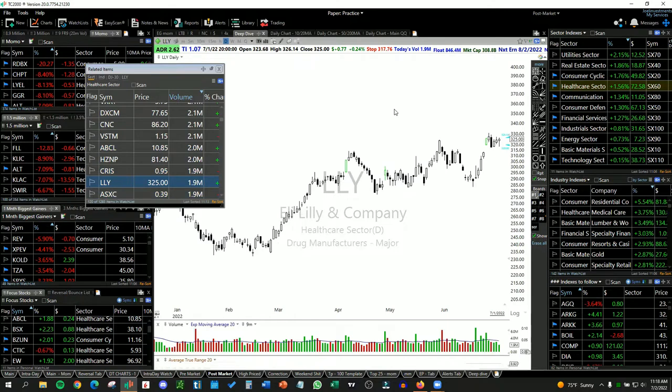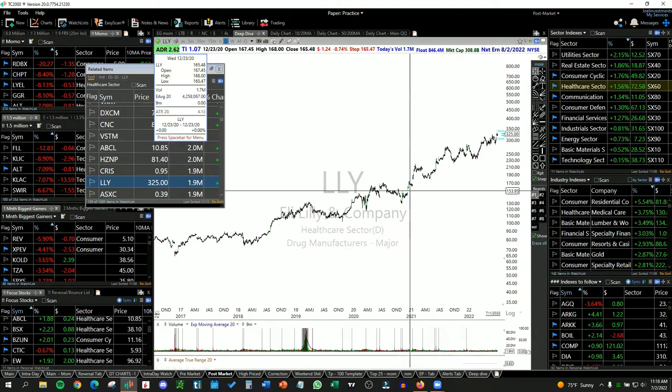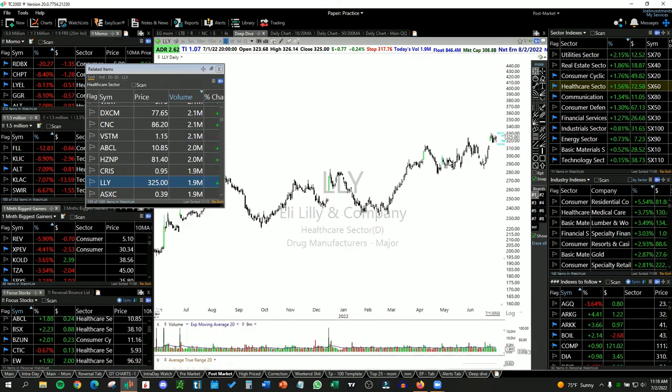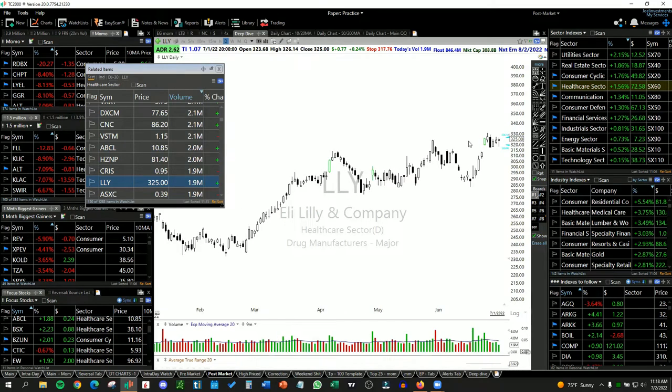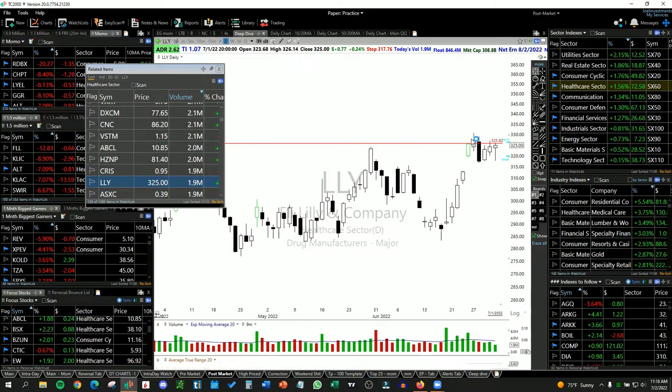LLY. This is the kind of trade that should work. See, it's in an uptrend. It swings, swings, swings, and it's kind of getting higher lows. Yeah, this is the kind of trade that I like. You know, it's high price, but it's kind of setting because if it goes, it goes. You know what I'm saying?